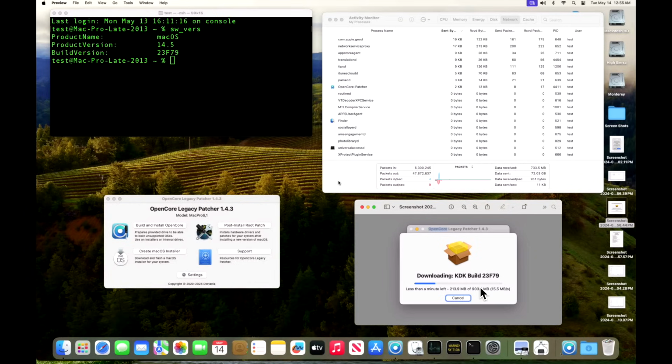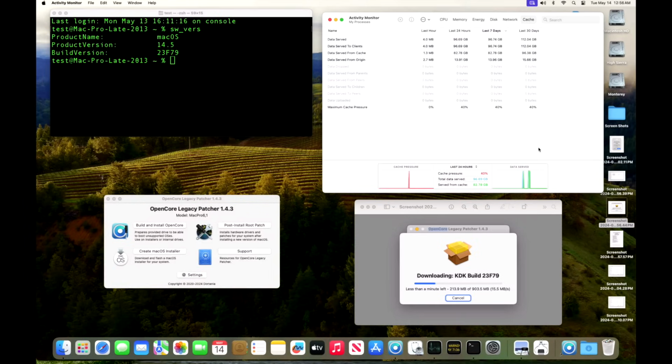That's why I waited this. We've got our good build there, and we are looking a-okay on this 2013 Mac Pro. I also was having some issues with the caching server, and this is the caching server for all the updates. And you can see here how many gigabytes we've served. We've served 82 gigabytes over the cache from this caching server.